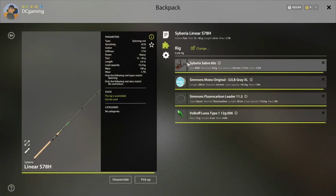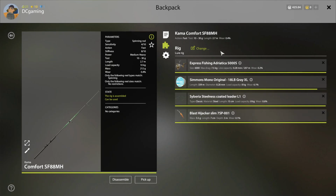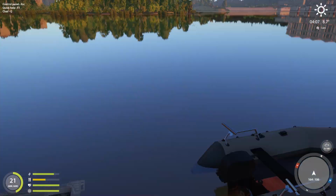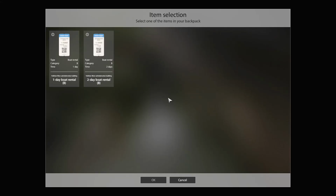On the linear heavy, we got our Saber, big line, 11.6 kg fluorocarbon, and a big green Volkhov type 1, 12 grammer. On the Comma Comfort, it's pretty much 8 kg, 7.5 kg reel. We're going with this Blast Hijacker Slim 3 meter diver. And that does got a steel leader on it, 8 kg. I might pull that if we're having trouble.